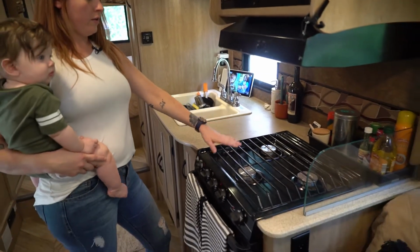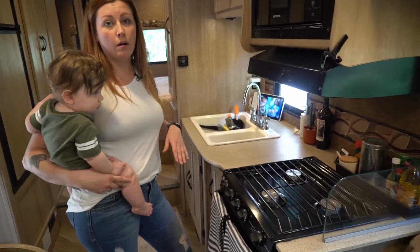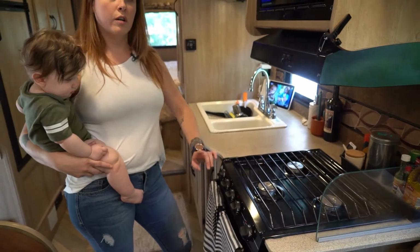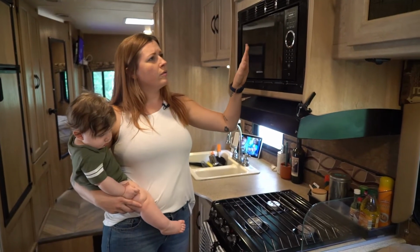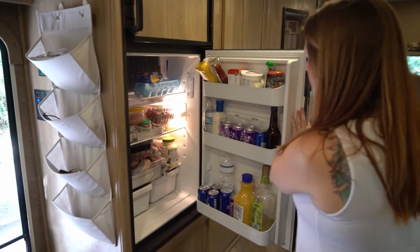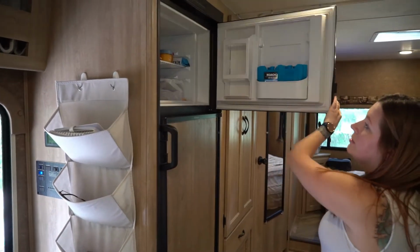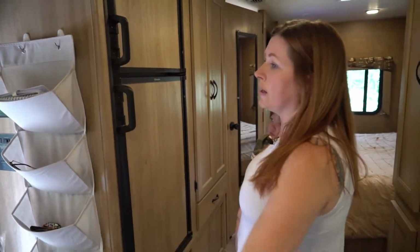This is great. It's a 3-burner cooktop with an oven, and that's becoming more and more rare in RVs. You don't see as many with a full oven. It's great because I love to bake cookies at the end of the night. A microwave, we don't use that quite as much, but it's great to have. So we have this nice big refrigerator, plenty of space, and a freezer, which we haven't even utilized as much as we should be, because it's great to have that much freezer space too.